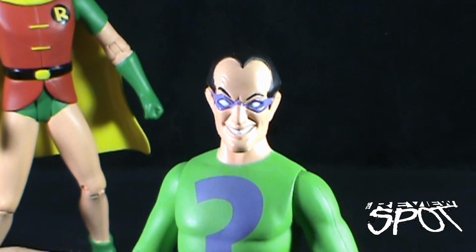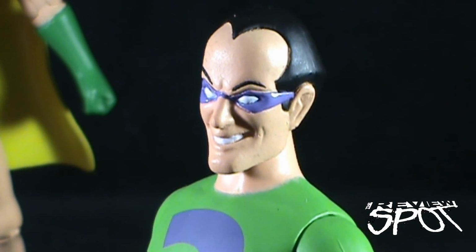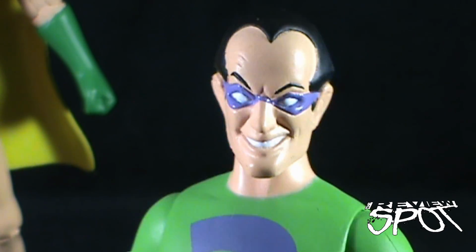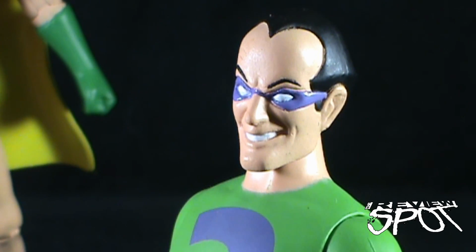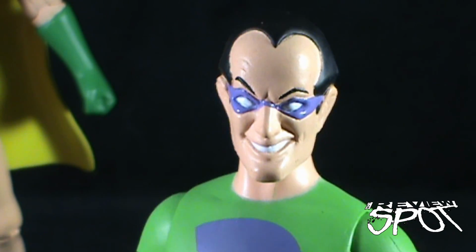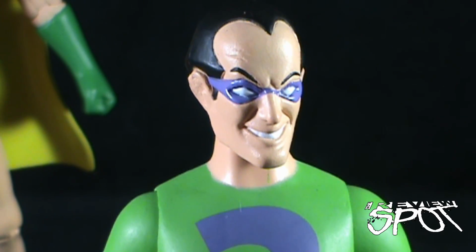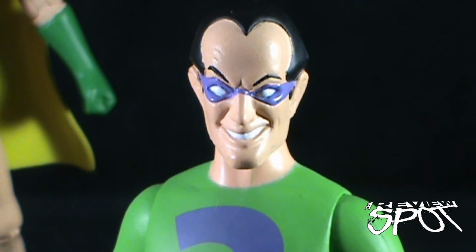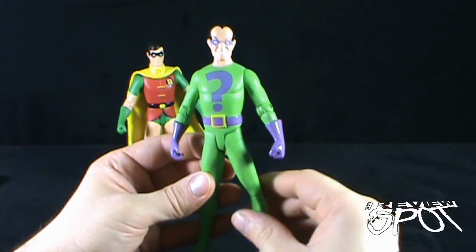But definitely where this figure does well that the DC Universe figures just have yet to really do is capture an incredible expression. Oh, I wish DC Universe figures could do this. If that Riddler had only had a face like this, and really a lot of the DC Universe figures, if they could only have expression, I think they would definitely be far better figures than what they are.